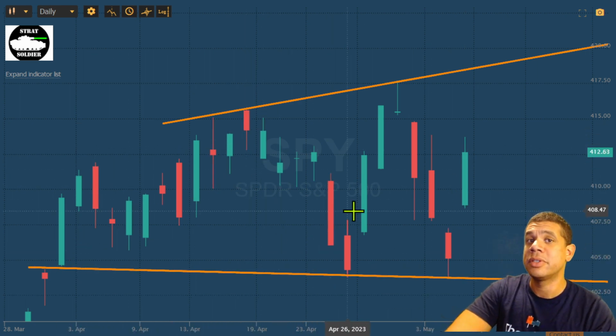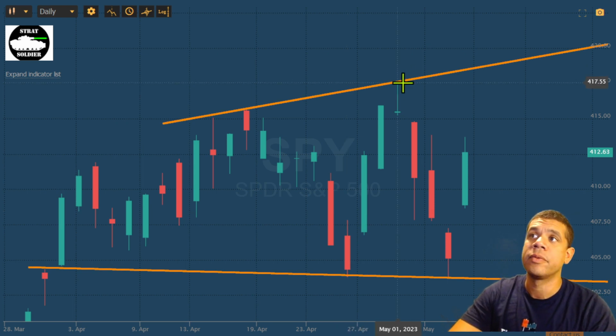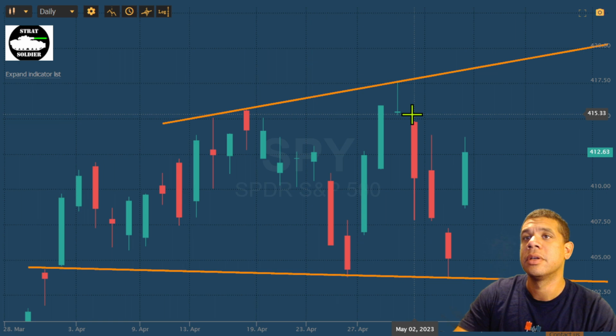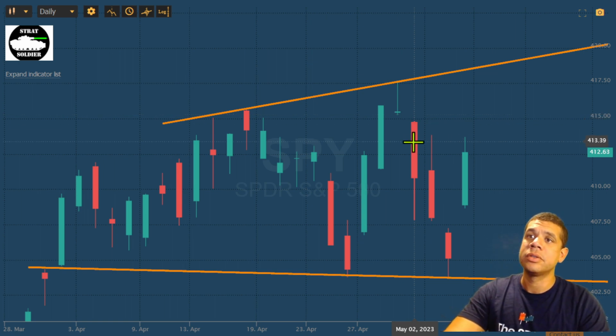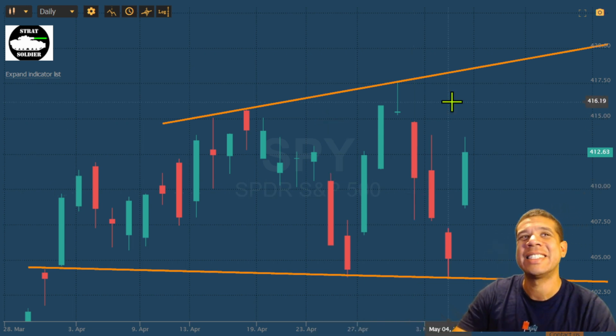Look for actionable signals first. Don't just say, oh, it hit 417, time to start shorting it. It's not what we do. We say, okay, what's going on here? It's the top of the broadening formation. We got a shooter that goes in force below 415. There it goes. I'm in. That's how you do it.